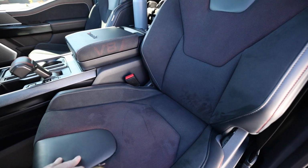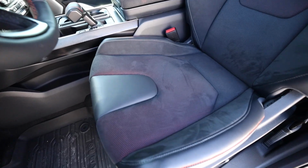I was worried they would be stiff and wouldn't like them, but they're actually very comfortable. For the whole ride home after picking it up, usually my back hurts on road trips, and we drove for about 18 hours, give or take, and I've never been so comfortable in a seat.